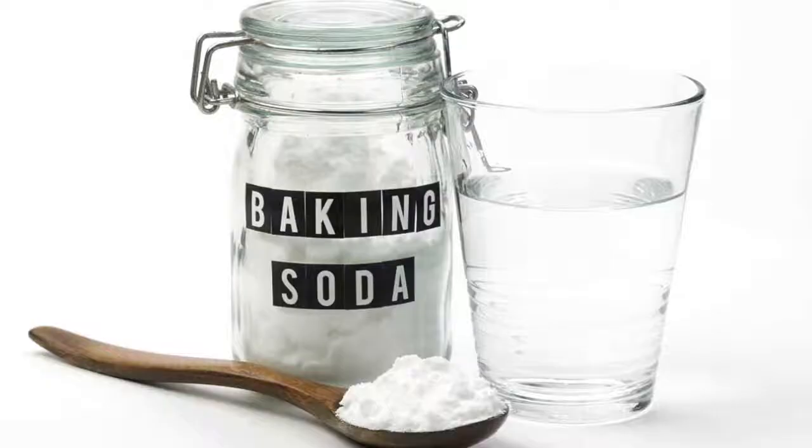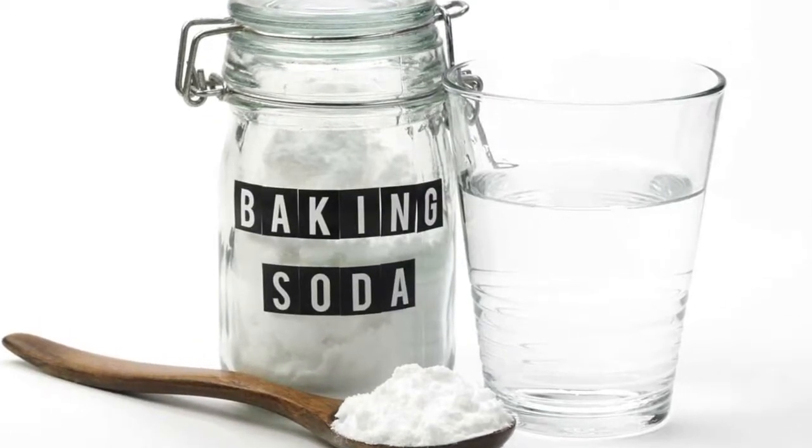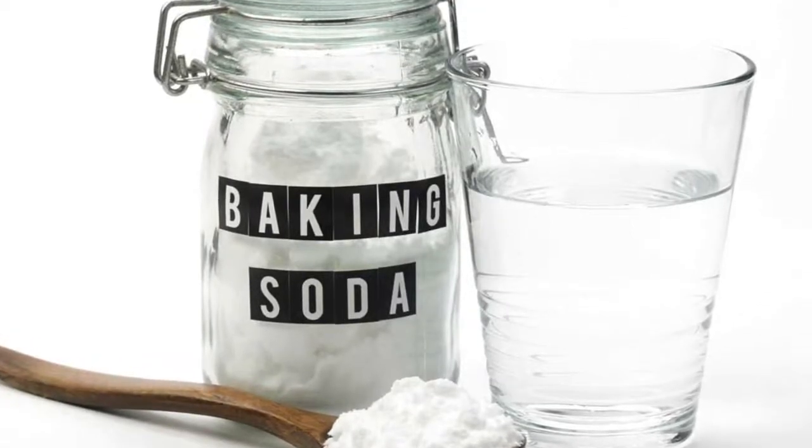Now, to oil pull, you just have to scoop a tablespoon of coconut oil. At room temperature it's a bit hard, but as soon as you put it in your mouth, it's going to start melting almost instantly. And you just start to push and pull the oil through your teeth. You do this for about 15 to 20 minutes. And I can tell you, in a few days you're going to start seeing a difference and your teeth are going to feel much better.